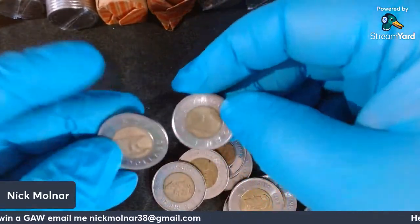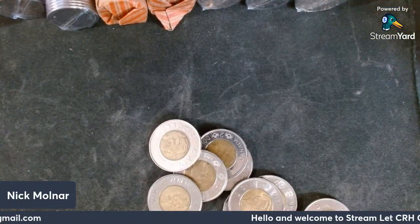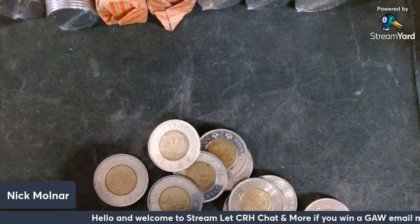Oh, you know what I never looked for in these? I think this might be a counterfeit one here. Nope, it's not. I didn't look properly for the counterfeit ones.